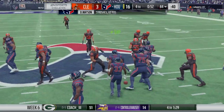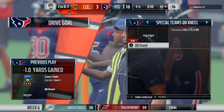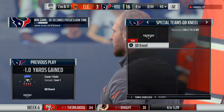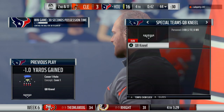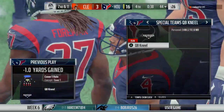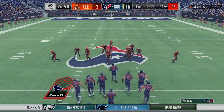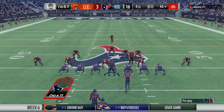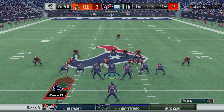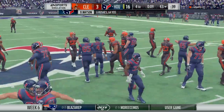Down to a knee here as the Texans look to let the clock roll. Down to a knee one more time, and that should just about do it.